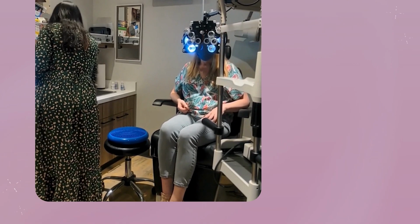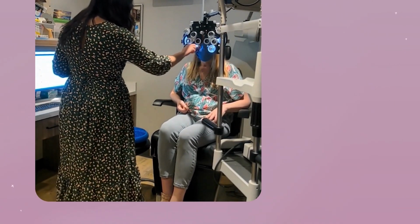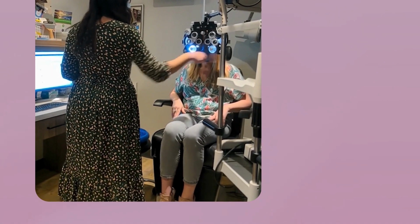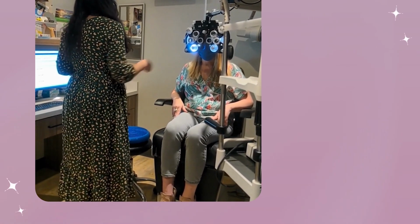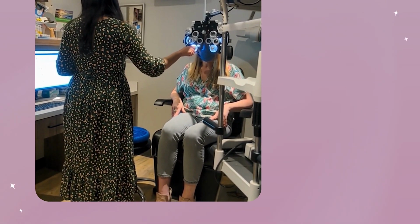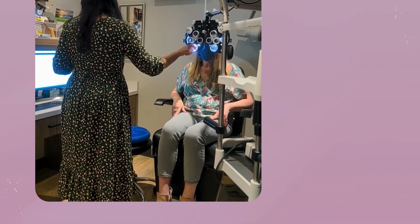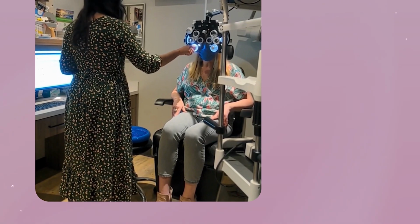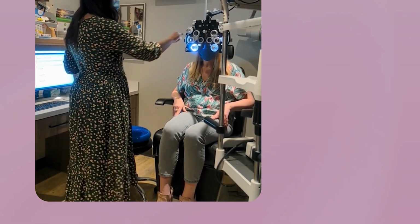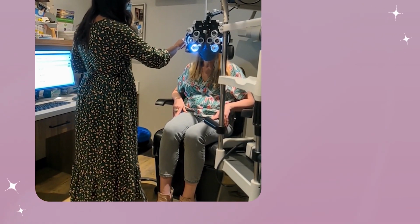Nope. Is this INVFDH? Perfect? And that seems a little bit better. Yeah. Awesome. Looking at these letters, would you say it's clearer on lens 1 or 2? About the same. That's 1, 2. 2 is clearer, 3 feels about the same. That's 2. That's 3. Awesome.